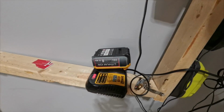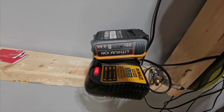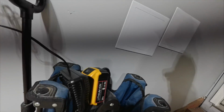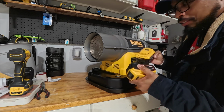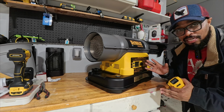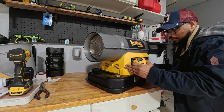Now, I do have two 20-volt batteries, but they are not from DEWALT. I think my father-in-law bought them from eBay a long time ago. These are 8 amp 20 volts, and it does fit in DEWALT, one right there and then one right here. Right, you guys, we have our two batteries right here. I am returning this just to let y'all know. I purchased this for $350, the same price it was last year. So the price never changed on this.